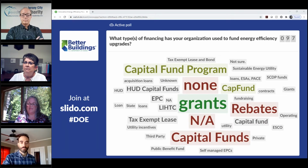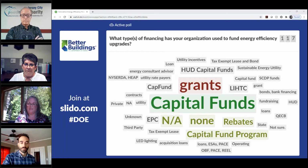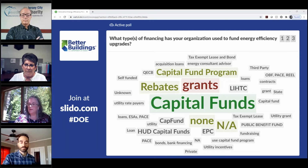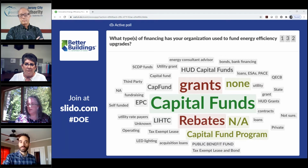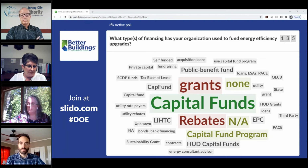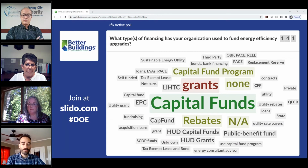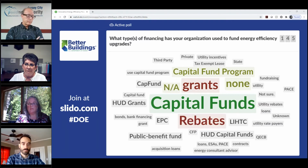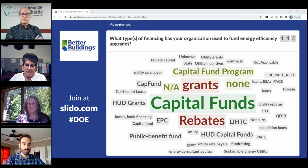Capital Fund Program for PHAs, of course, capital funds, Office of Capitalization at HUD, rebates, grants, some ESPCs, EPCs, of course. Oh, there's even a little PACE in there, which is interesting. Utility incentives, I see rebates, the Public Benefit Fund. Let's see, utility ratepayers, of course, if there's a utility program that taps into ratepayer funds. Great. Tax exempt leases and bonds and energy consultant advisors. Excellent. Thank you guys so much. It does give us a good idea of what people are relying on.